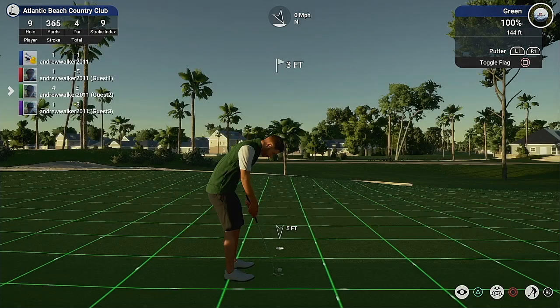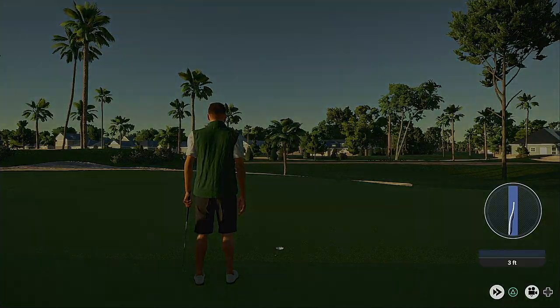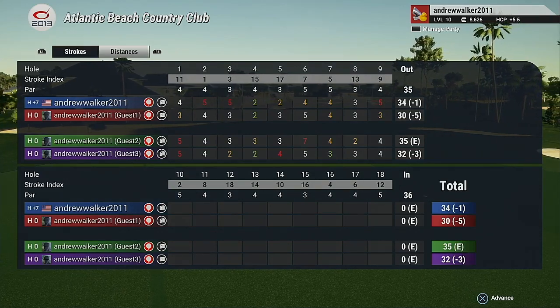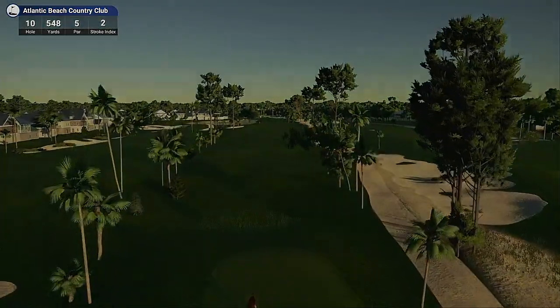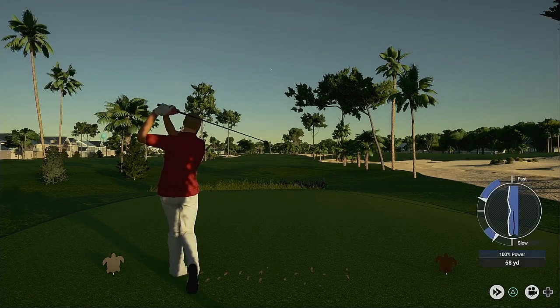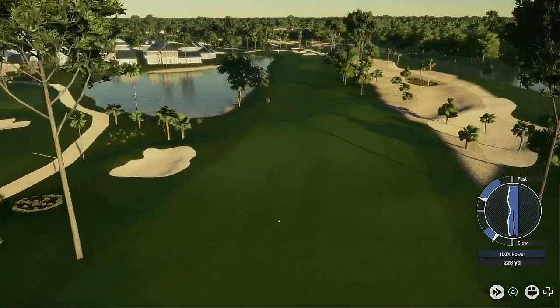And you're in the hole with a nice putt. 3 feet to the hole here. Well done. We're in the hole. Current leader sits at 5-under. Okay, you are in the lead. Just so you know, no pressure. So far, so good for this one.